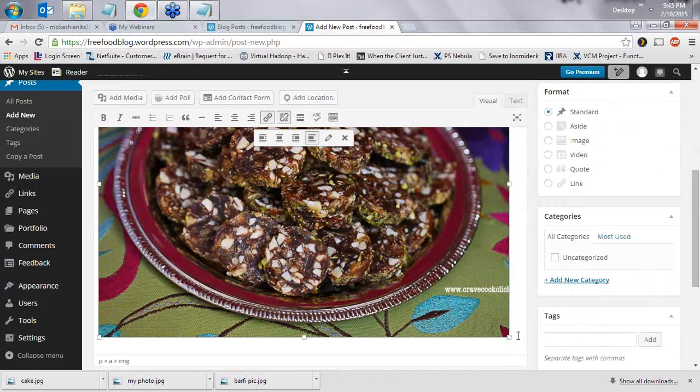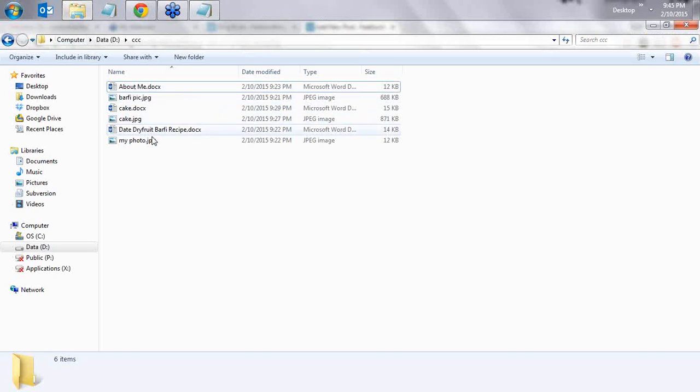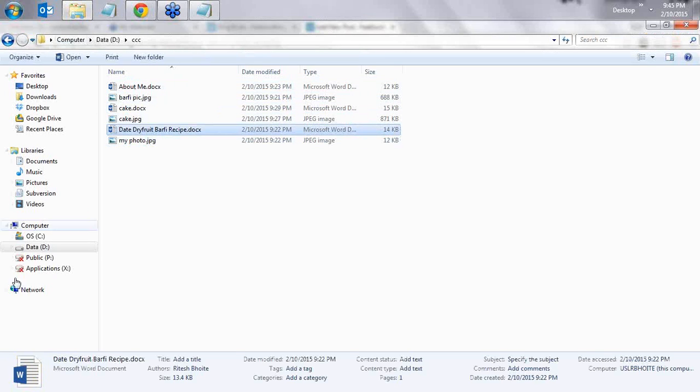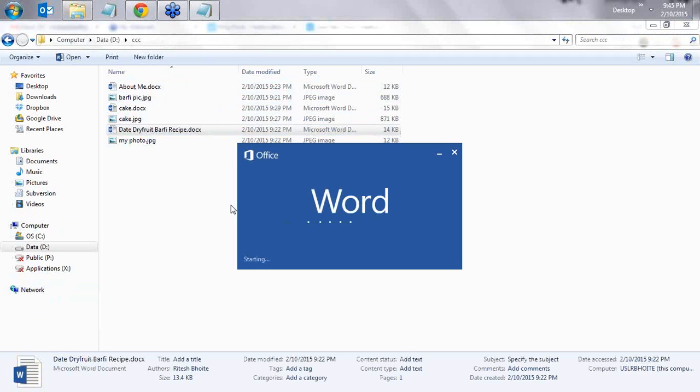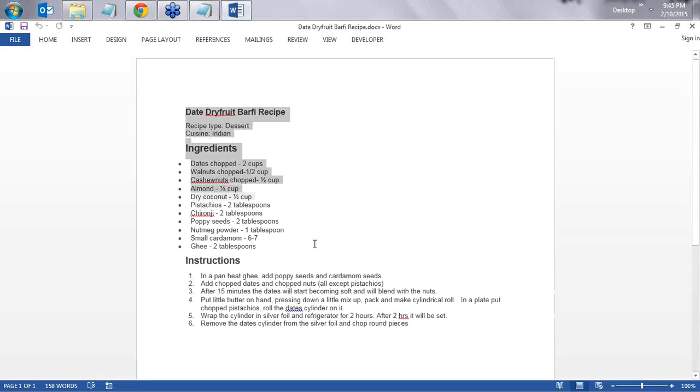Okay. Now you can just enter and add your recipe here. Where is the here? Okay. Now let's go and copy paste the text. So here I'm directly going to the recipe, right?